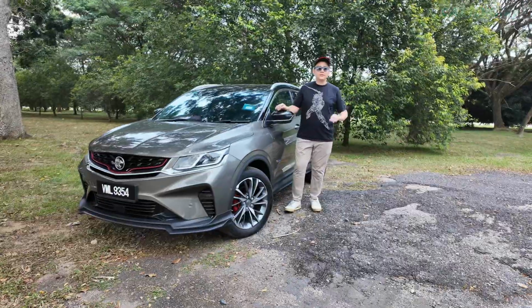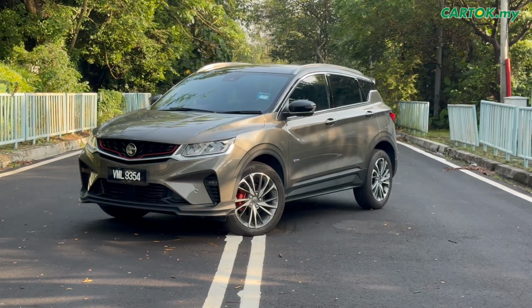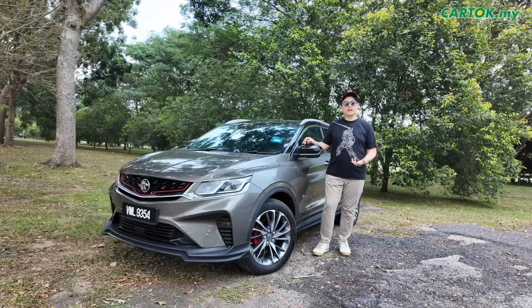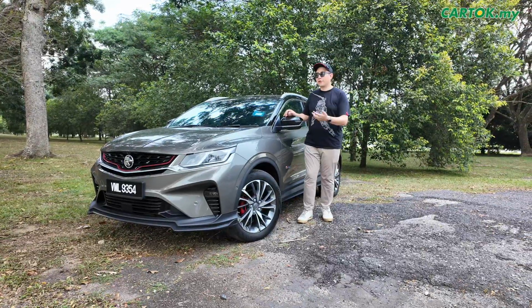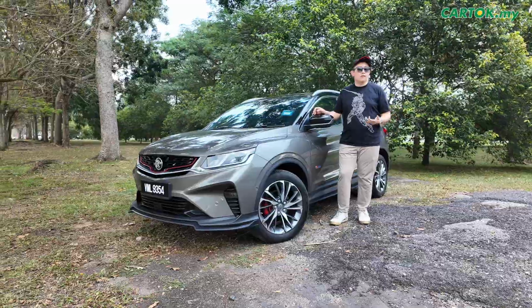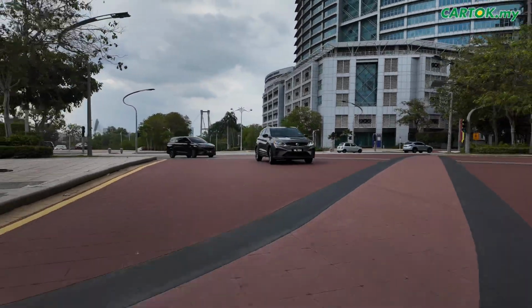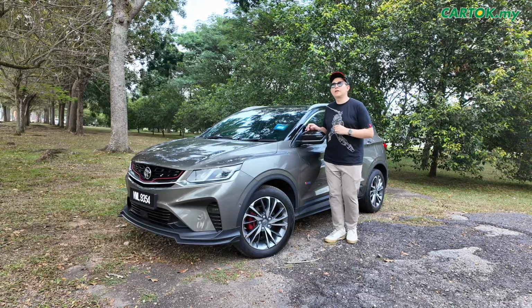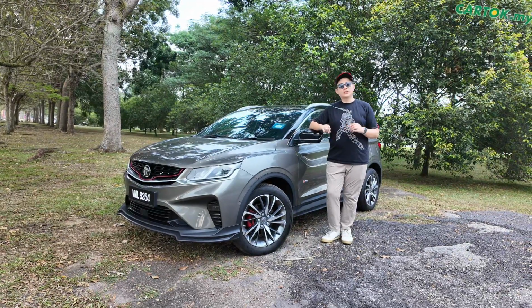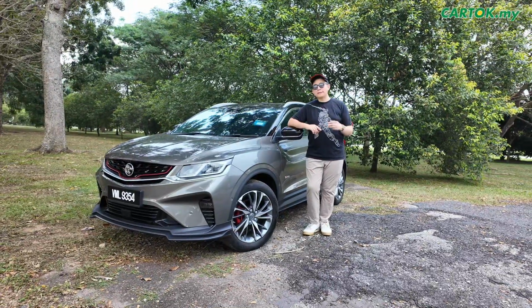Ever since Proton debuted the X50 in Malaysia in 2020, a lot of events have happened, especially in the automotive industry. We witnessed a lot of brands flock into Malaysia trying to take advantage of our MAP, the Malaysia Automotive Policy. But despite that, Proton X50 stood through all the challenges and remains the top seller in the B segment SUV. Why is that so?